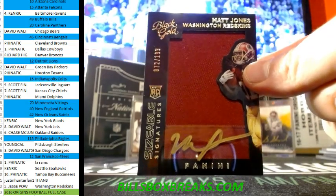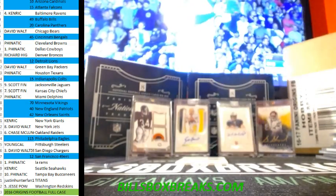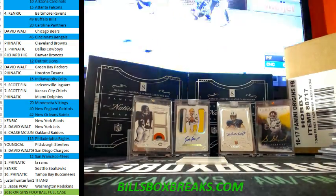199, Matt Jones. Who? Got the Matt Jones jumbo. Patch auto.